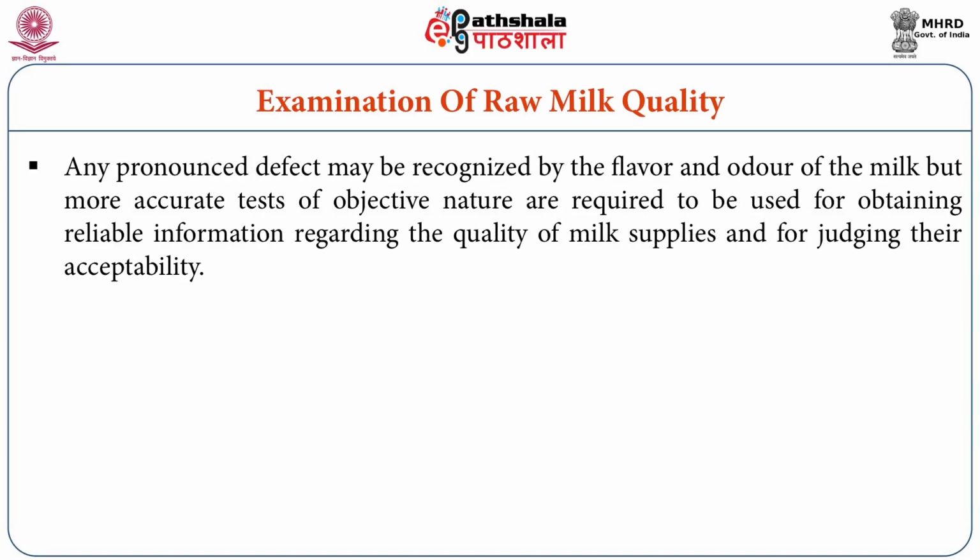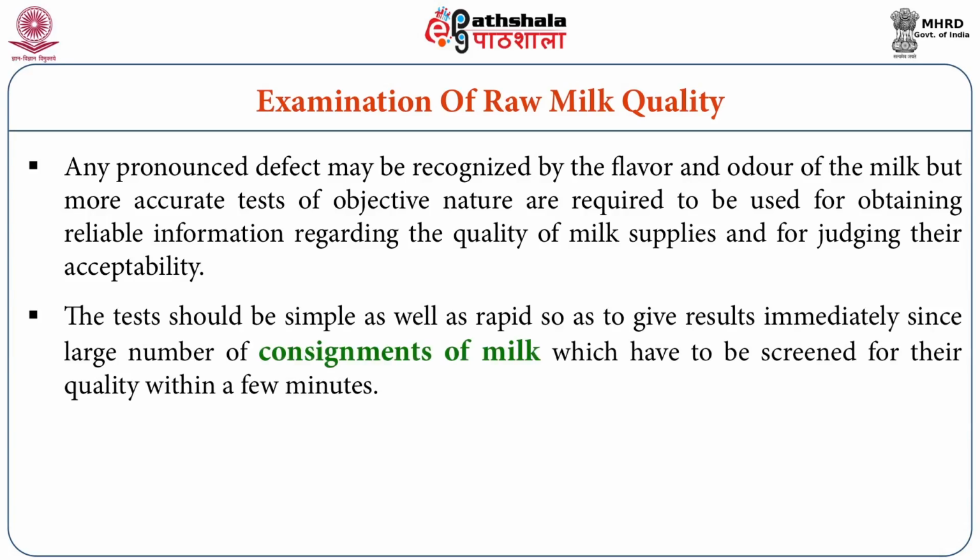Any pronounced defect may be recognized by the flavor and odor of the milk, but more accurate tests of objective nature are required to be used for obtaining reliable information regarding the quality of milk supplies and for judging their acceptability. The test should be simple as well as rapid so as to give results immediately, since a large number of consignments of milk have to be screened for their quality within a few minutes. These tests should be rapid as well as they should give accurate results.